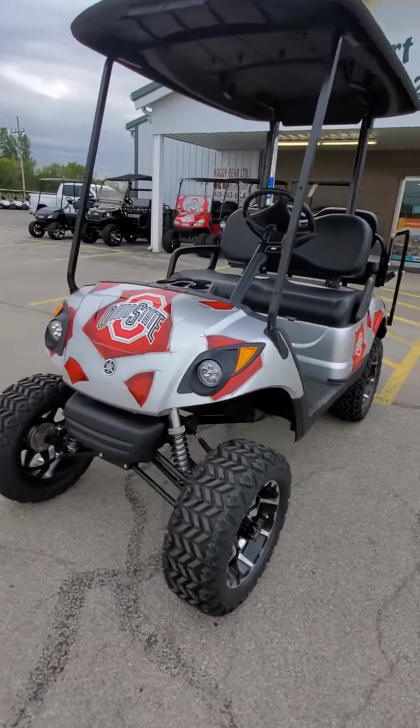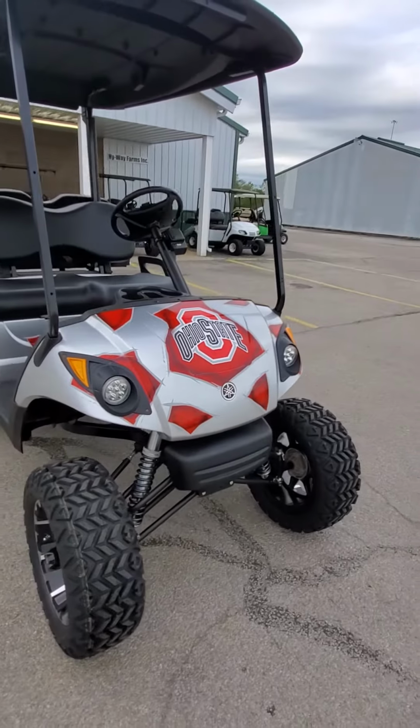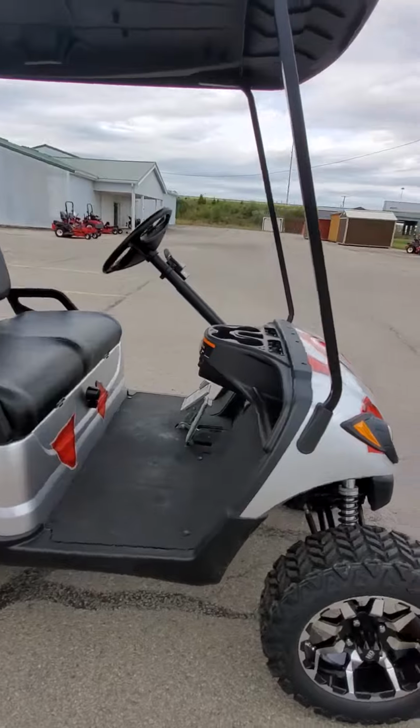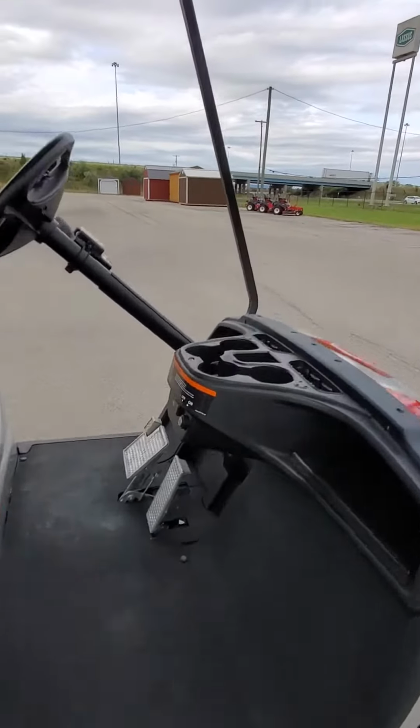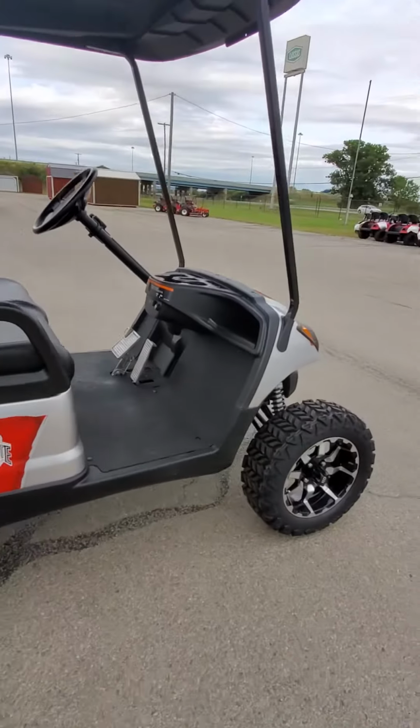We do have the LED headlights. It's going to have a windshield, 5-panel mirror on it as well, turn signals, 4-way flashers, horn, as you can hear right here. Swing on over to this side over here.